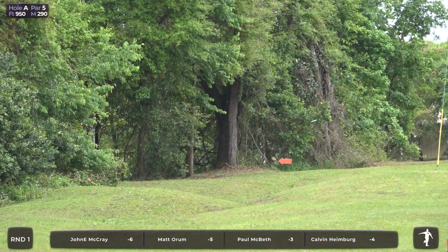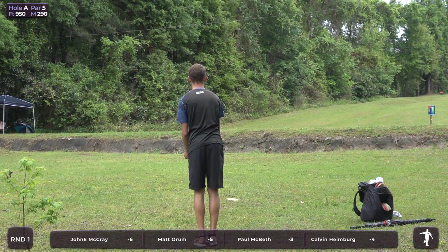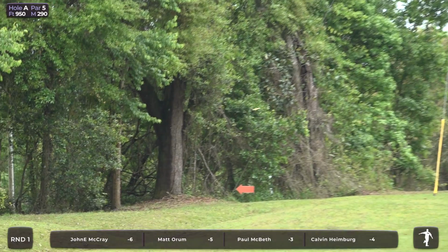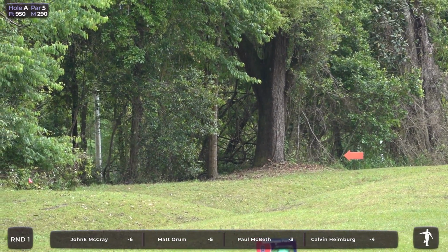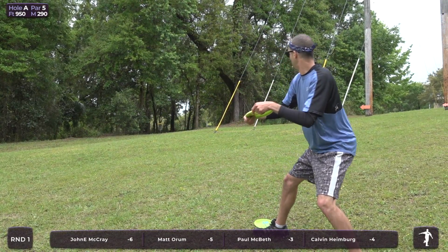That looks perfect. Yeah, that's exactly the gap you're trying to hit. That's going to leave them with a long putt for eagle, because this is a par 5. And Calvin, you want to go just inside that tree that he hit. He probably threw it 5 feet past Johnny's line and just caught the big trees on the backside.